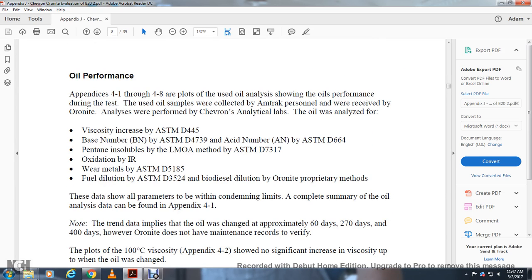Oil performance. Appendix 4.1 through 4.8 are plots of the oil analysis showing the oil performance during the test. The used oil was collected by Amtrak personnel and received by the Ornite. Analysis was performed by the Chevron Analytical Labs.